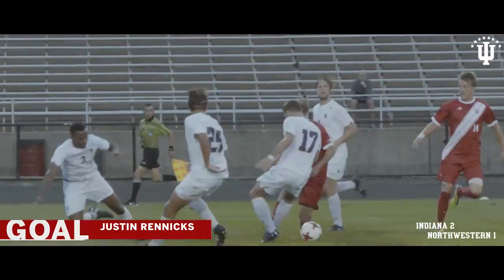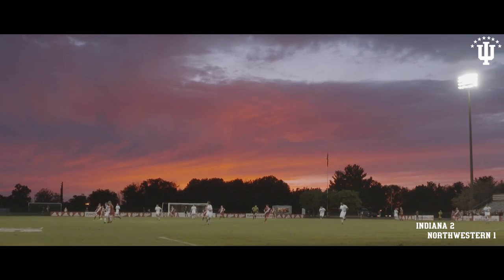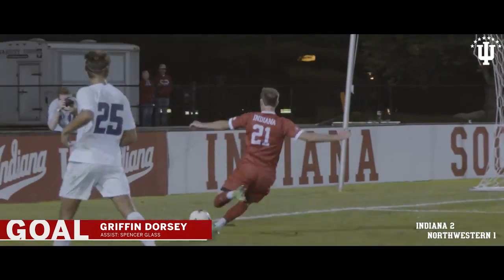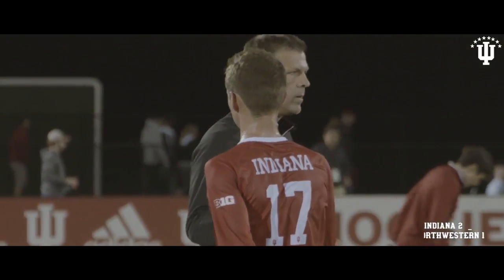Against McLeod, one-on-one, cuts into the box, Renix, and he finishes! Into the box goes Glass, gets by a few defenders, keeps it in, and it's tapped in at the back post! Griffin Dorsey puts the Hoosiers in front!